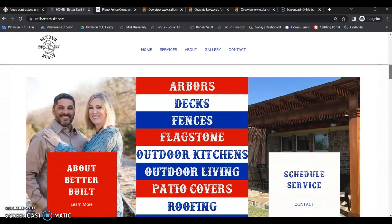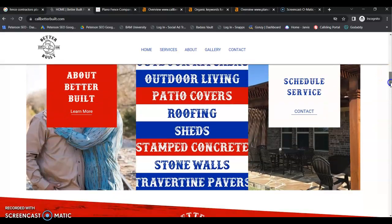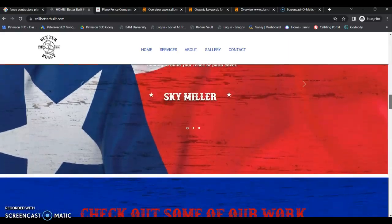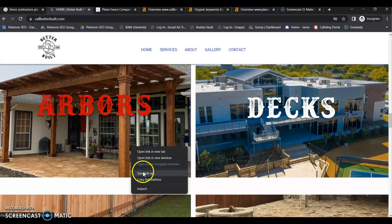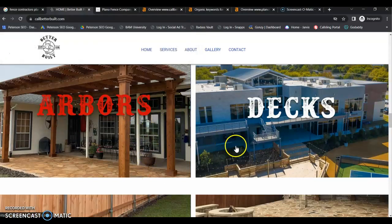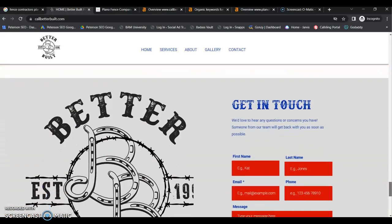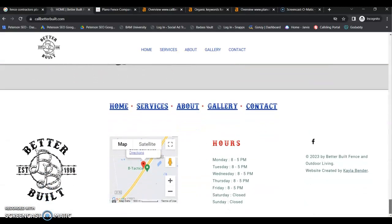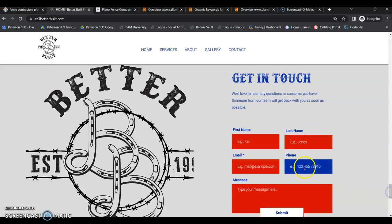Let's see what else we got going on here. Okay, so those do not take you to those pages. Let's see. Okay, so these images are not optimized. So your homepage really doesn't have any content. Content is key when it comes to ranking online. Your logo is also being cut off here, but Google doesn't rank based on appearance.